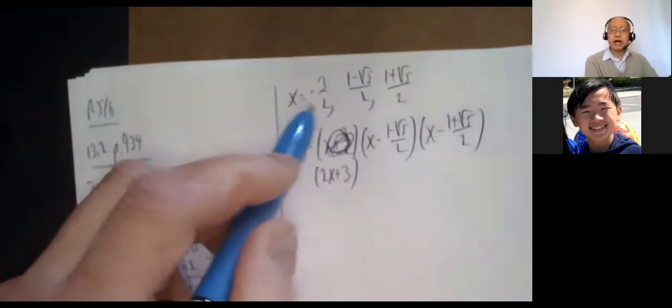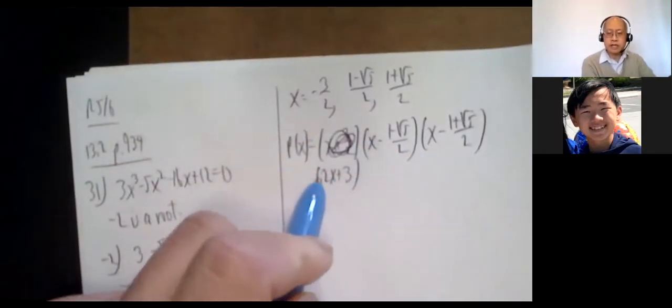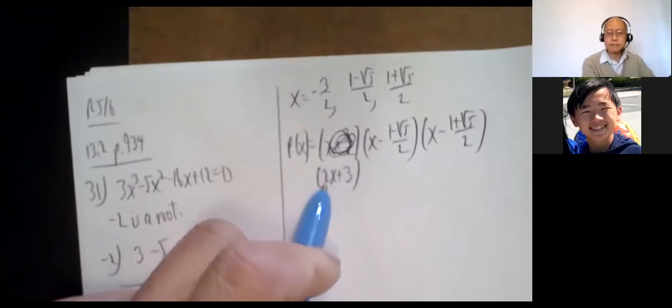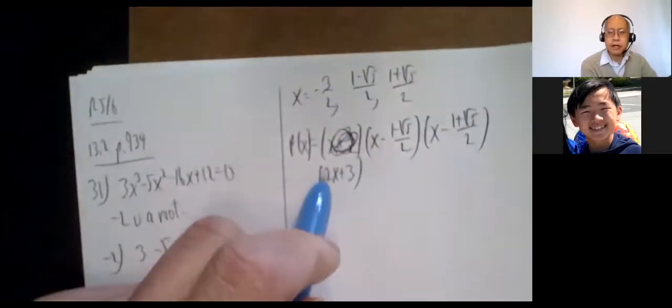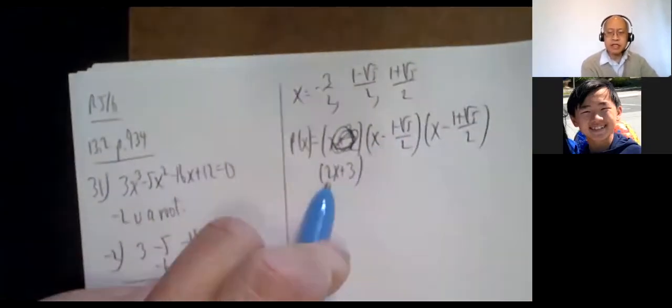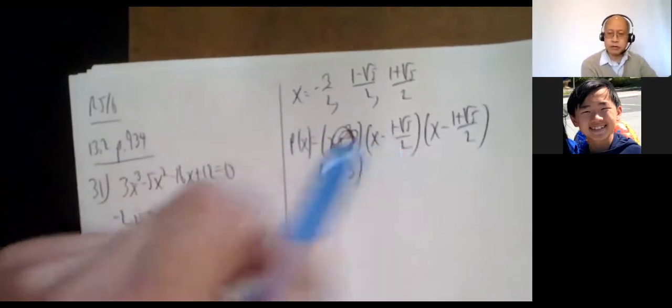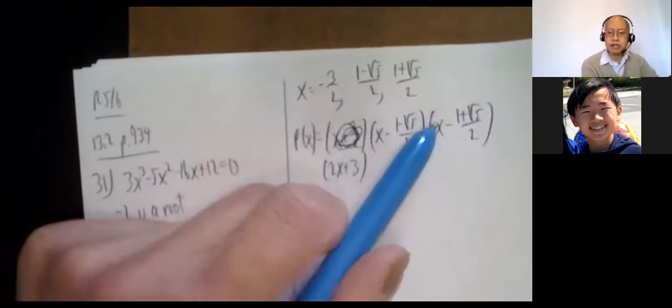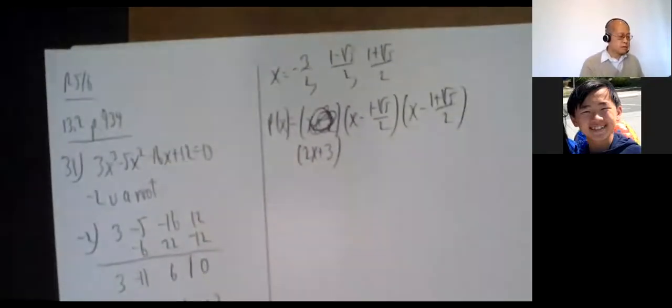Meaning if we plug in negative 3/2 here, negative 3/2 times 2 is negative 3, plus 3 is 0. If you plug in 1 minus radical 5 over 2 here, this is a mess. But if I put 1 minus radical 5 over 2 here, it cancels that. So it's 0. So 0 times the rest is 0. And likewise for that one. So that's that.